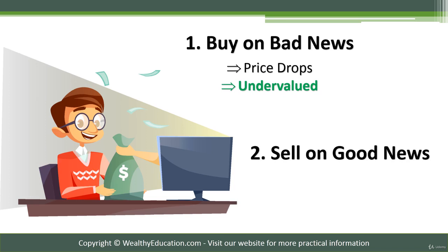And similarly, we'll sell on good news because chances are the stock price will surge temporarily during these events and sometimes become overvalued. We simply sell at a high price and take the profit.